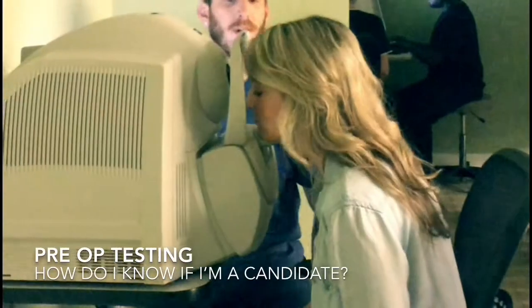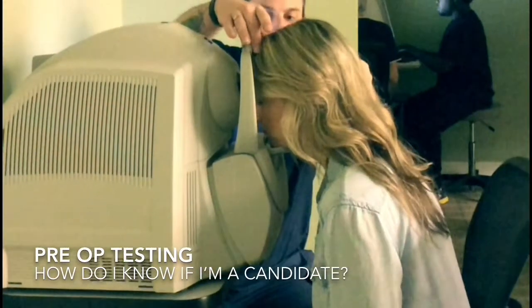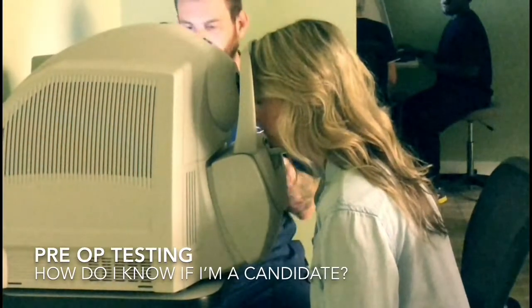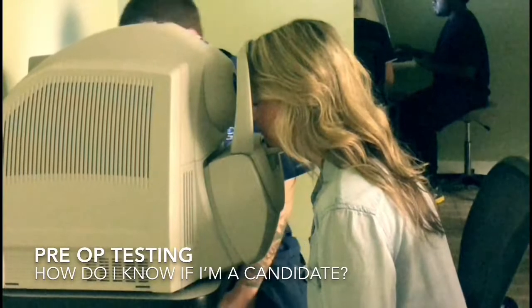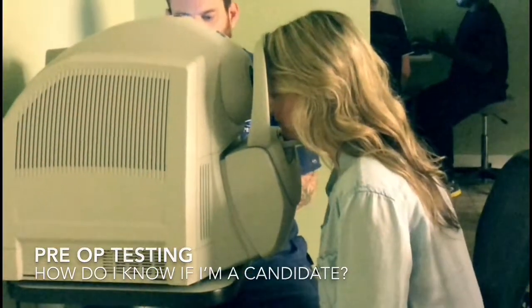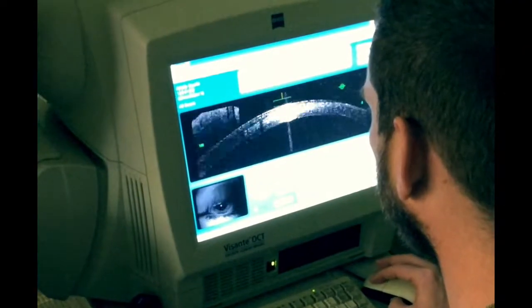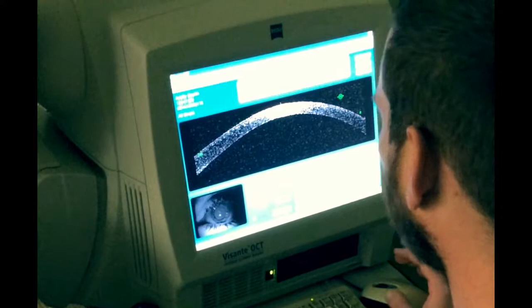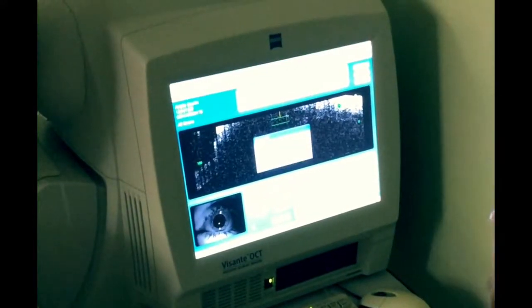So basically what we're going to do today is decide what kind of surgery you're going to have. And the way we do that is we're going to use a couple of machines to figure out the thickness of your cornea, the prescription in your vision, and ultimately what is the best surgical option for you, be that flap LASIK or PRK, which is just surface treatment. So we'll do the tests.